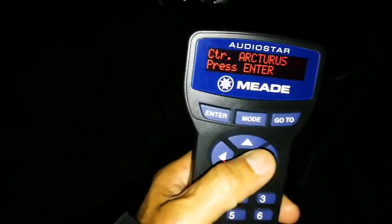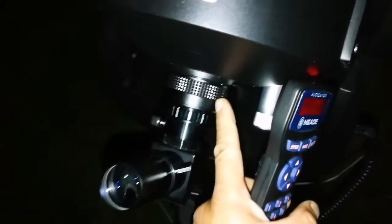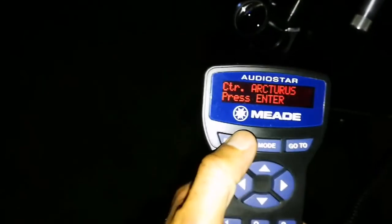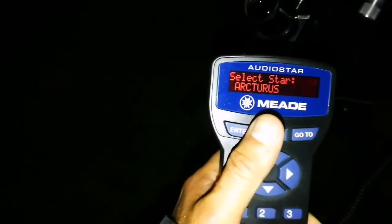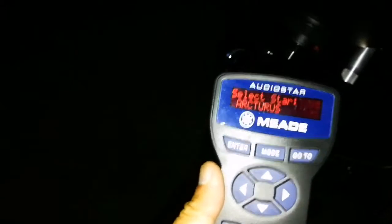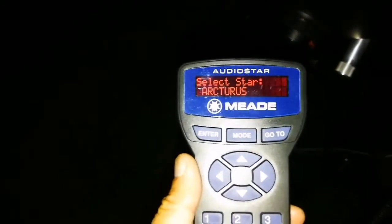Of course, I don't know if you can see it, but anyway, it's in the field of view at the center, and I use the focal reducer just to make the wide field of view. So I'm now entering, so it knows that's a star. So I'm now going for the second star. Let me see what star I can choose.